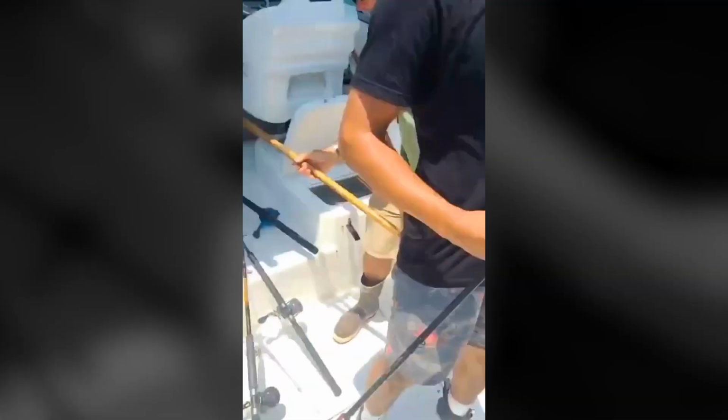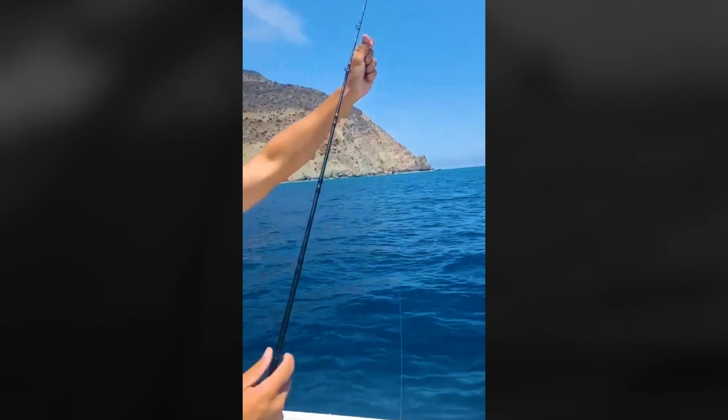Let's go! Woohoo! Look how close we are to land!